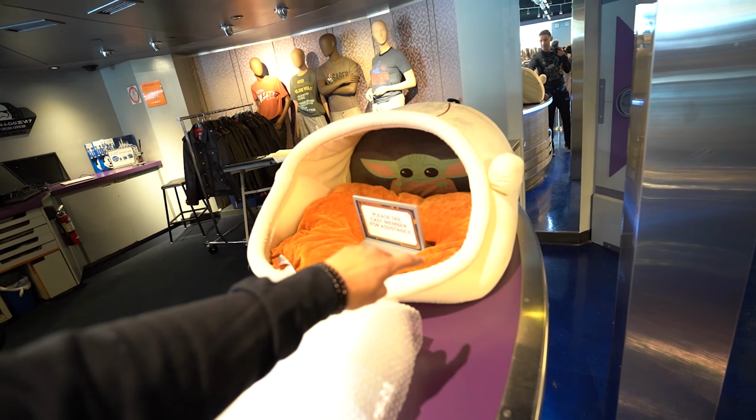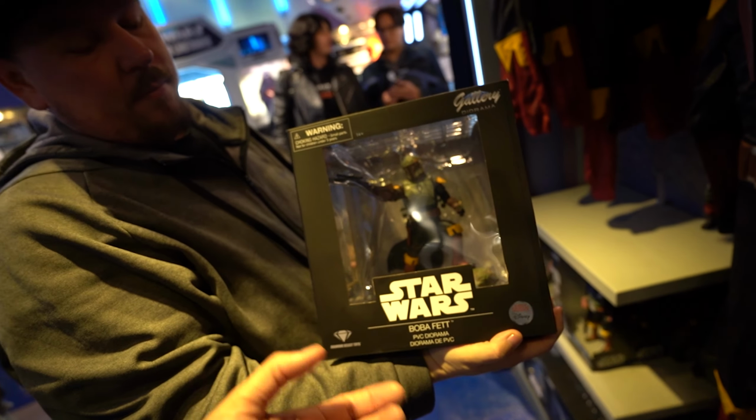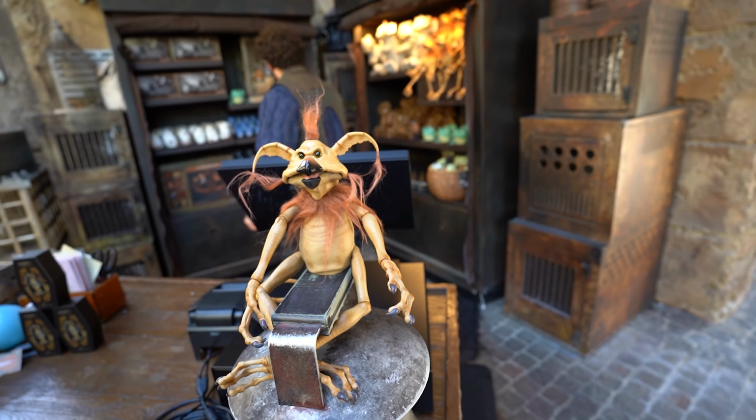So right now they have this little dog bed. I'm gonna go ahead and get this. This little figure is only $54. That's a steal. You have to get it. I will probably get it. I don't know. He just wants to buy it out of spite because I say it's so ugly. That is not ugly. It's cute. It's ugly. I think it's supposed to be ugly. Well, that's what makes it cute.